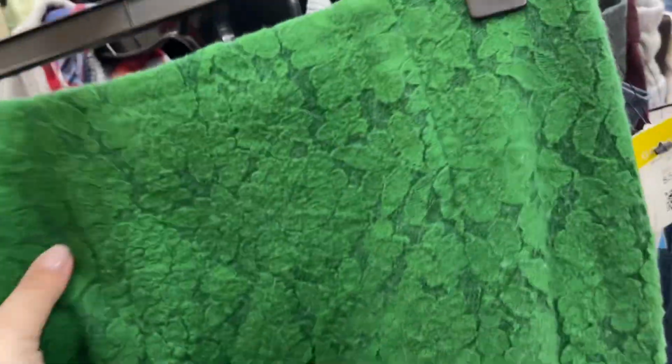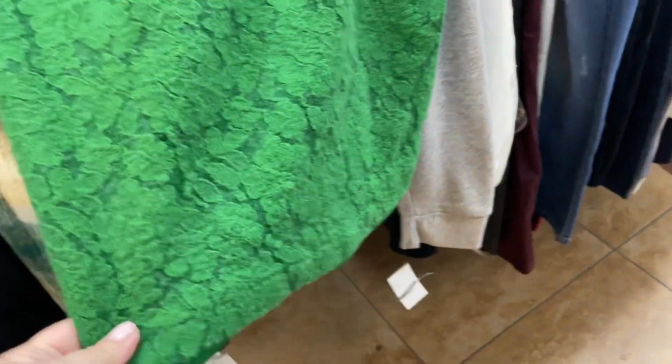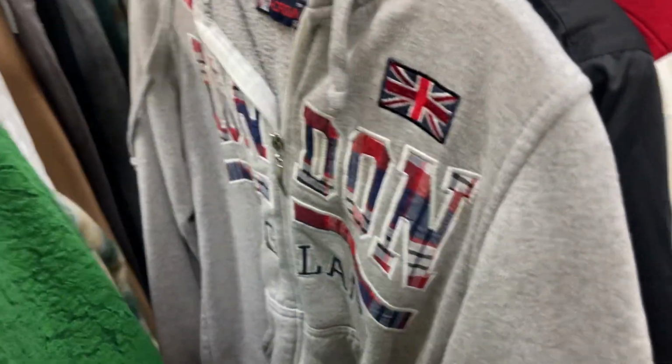This, I love the color, because this always sells. So, if you don't source green very often, it always sells for me. But the condition is not great on this, and it's a brand I've never heard of. I didn't even take the time to look it up, but in this condition, maybe at the bins I would try to steam it out, but for $6, no.